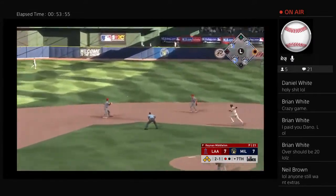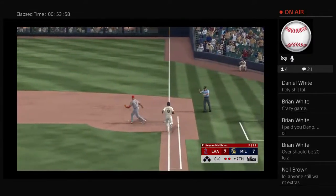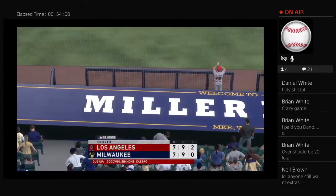From the belt, kicks and deals. Oh, it's on the ground to second. Did he get his double play? Throw on to Pujols. They get them both, and they end the inning.